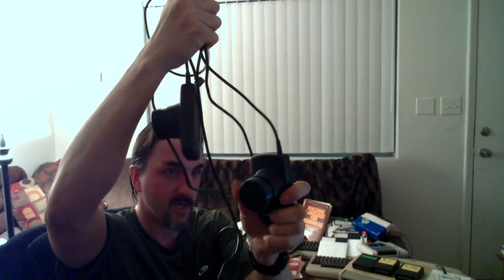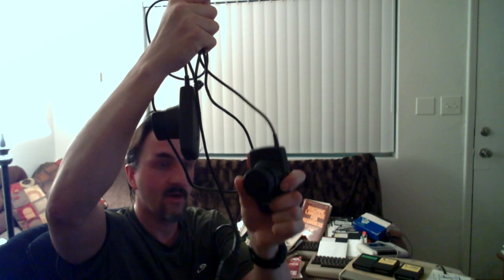Now that we're on the Atari stuff, there's the other one. Who remembers these babies? These are paddles back in the days. These were really common, and they still are common for the Atari 2600 systems. I actually own 2 sets of those. I forget where the other one is. Right here on the floor, actually. The one's right here. So there's another one.